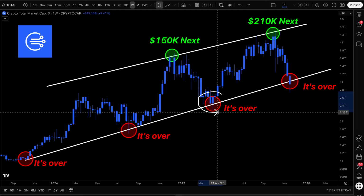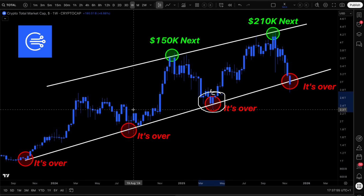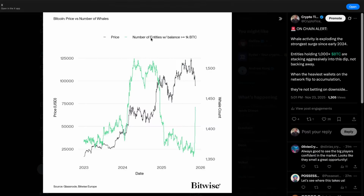Historically speaking, this was the best time to buy your crypto this bull run. Bitcoin entities over 100,000 bitcoins are accumulating Bitcoin. This will cause a massive supply shock on Bitcoin, which is a really good signal.